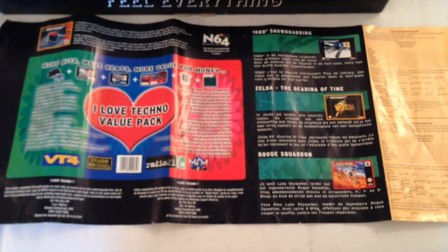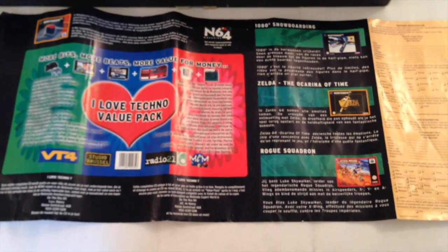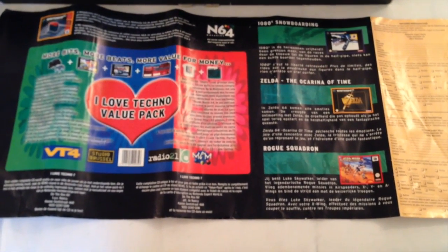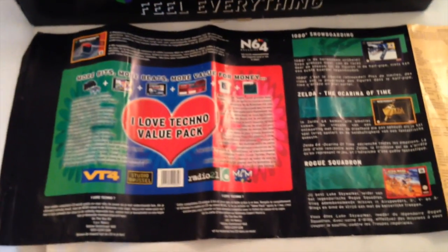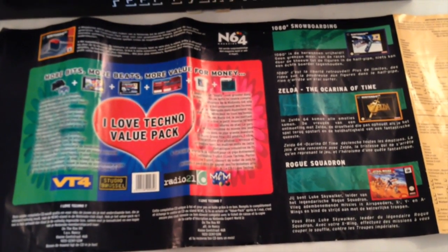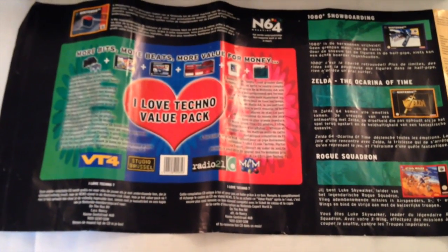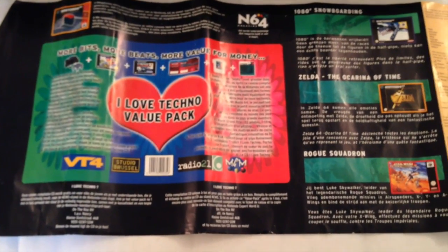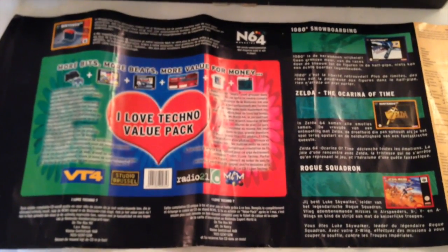I Love Techno is a festival in Belgium, and the festival took place from 1995 until today. It's actually this year again in November, and it's gained popularity over the years. But in 1999, 4 years after it was held the first time, Nintendo decided to use this as a promotion just for this little festival in Belgium, which has a pretty hardcore techno history, if you just think about Tomorrowland, for example.